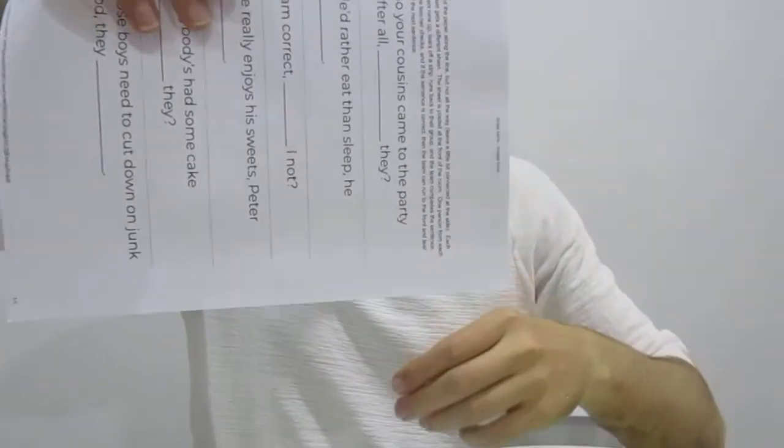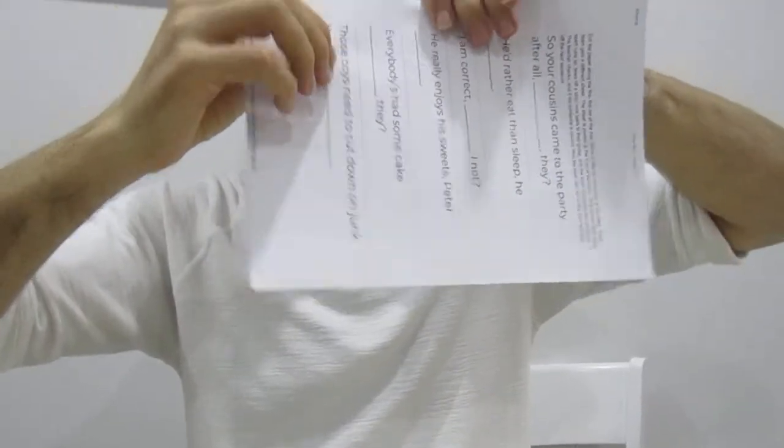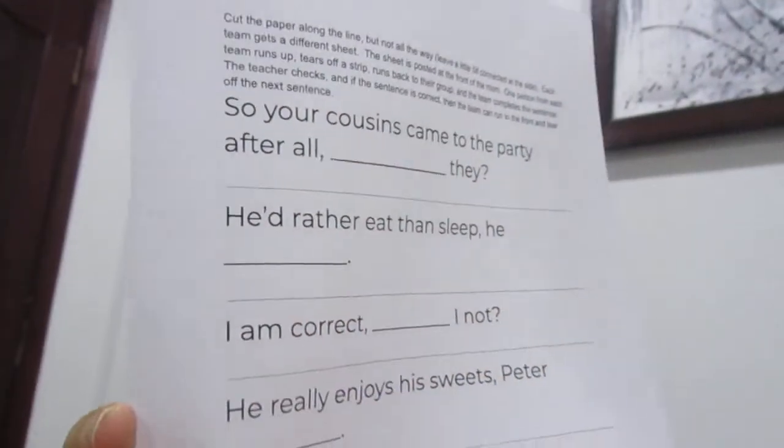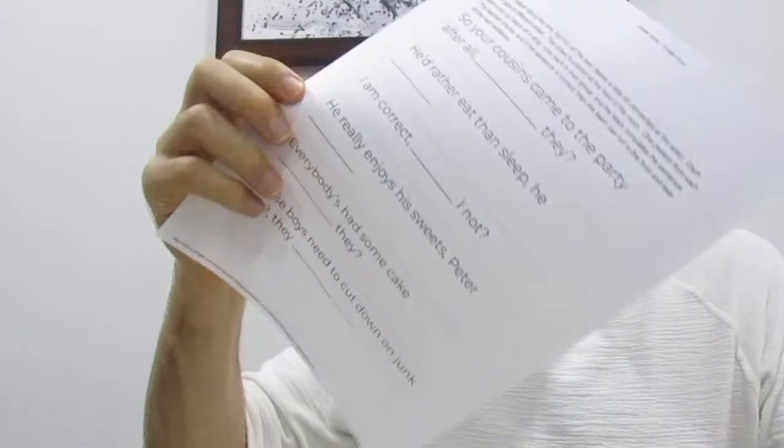In teams, the students run up, tear off a piece, take it back to their groups, fix it or write the correct answer or complete the sentence or whatever the controlled practice is, and then show it to the teacher. In this case, I think this is question tags, and they just have to fill in the blank. It could be unscrambling the sentence, complete the sentence, whatever. The teacher says okay, then they get to run up and rip off the next one, and whichever team finishes their grass skirts first is the winner.